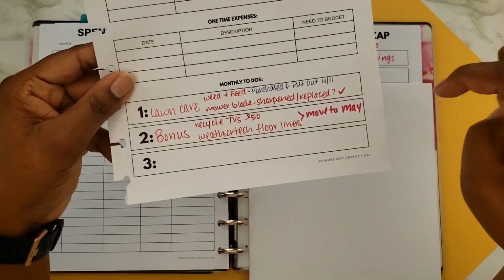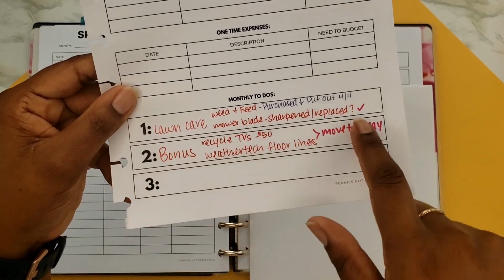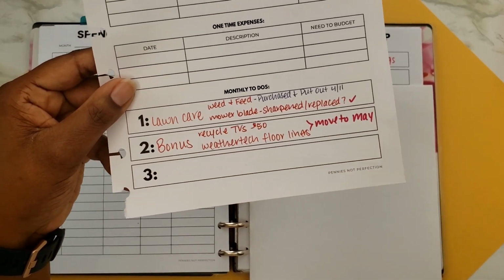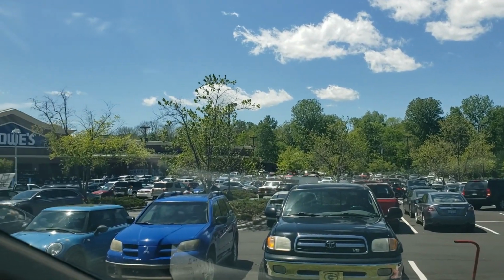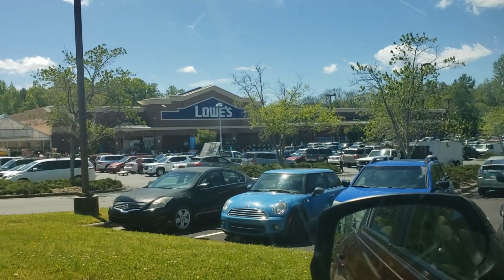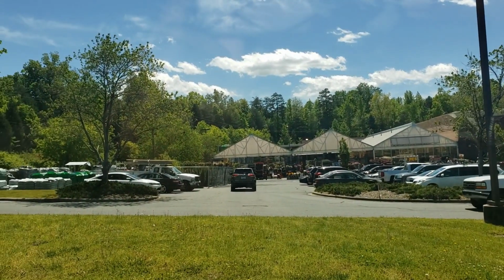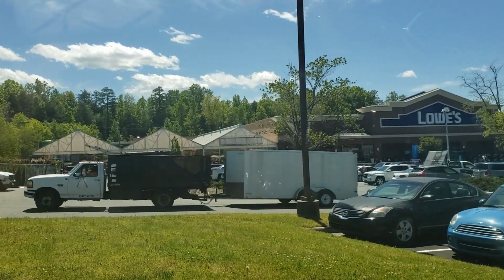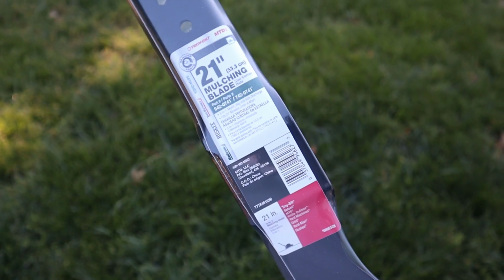Okay. So then the lawn care, the weed and feed we had already talked about. The mower blade, I actually went ahead and picked up a mower blade from Lowe's. I went one Saturday and it was so busy. I couldn't believe that so many people were at Lowe's that day. I said, I will not go into that Lowe's. So I decided I would go on my lunch break. And so I went back this week and I picked up a mower blade.